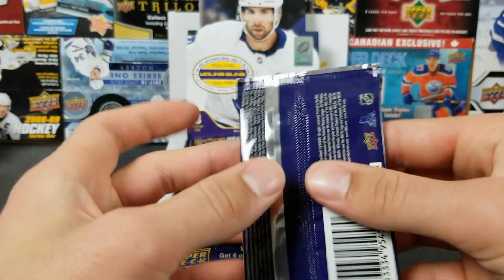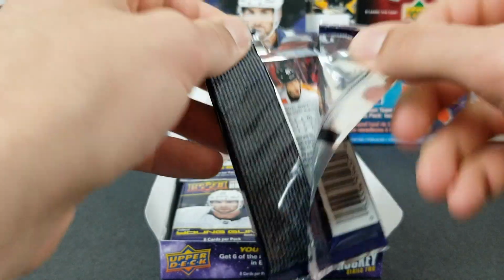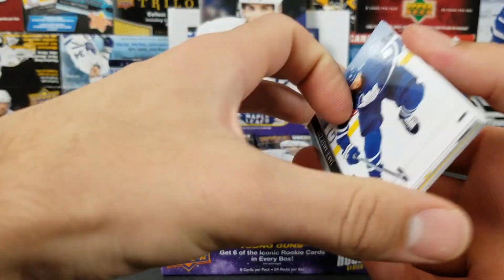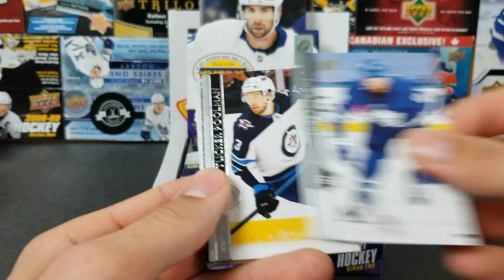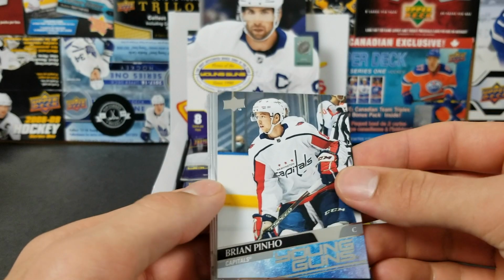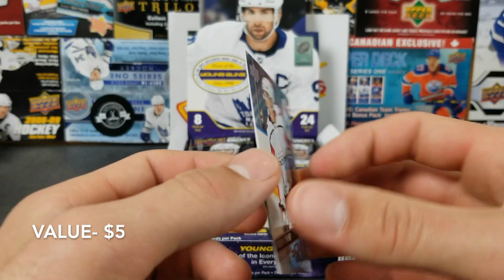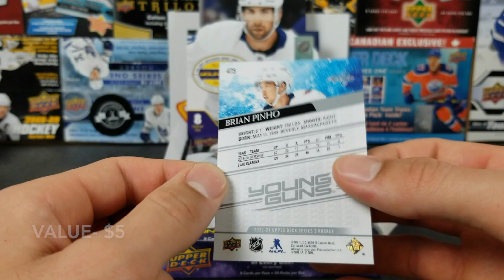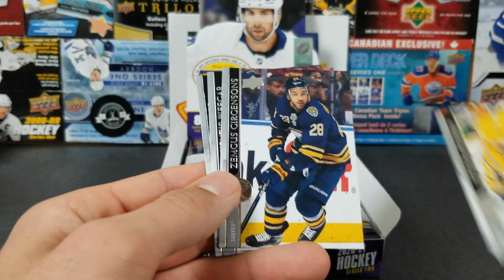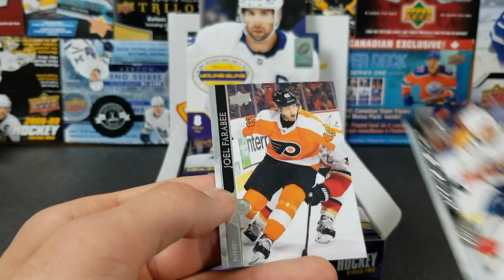All right, Ethan, I'm excited for you. This is going to be fun. Let's pull Kaprizov. Let's get Langston in the end. Oh, we got a Young Gun right off the bat, Ethan. Here we go. Jake Muzzin, Tucker Poolman, Jordie Benn, and we got a Brian Pinho. Young Guns. I do not know much about this guy. So there we go, Brian Pinho. Arvidsson, Jorgensen, Mackenzie Weegar, Joel Farabee.